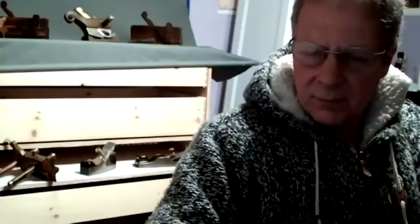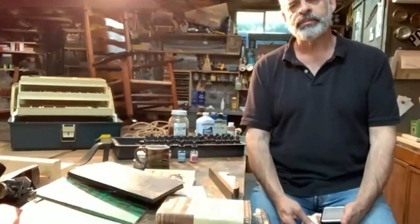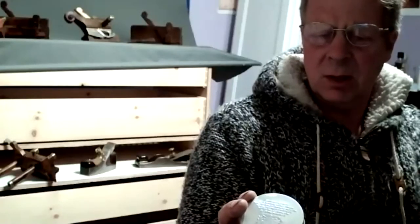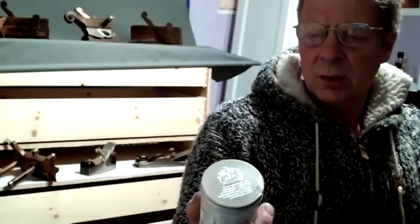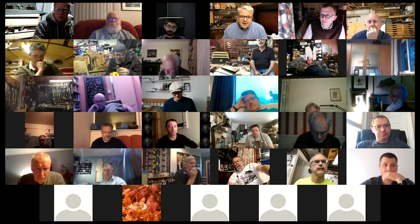Does the Renaissance wax have any kind of a grit to it at all? Because they talk about it having a cleaning quality. That's a good question. I don't know. I've never really thought there was any actual abrasion to it as such. I wouldn't have said so. I think they wouldn't have done that because of why they made it. No, it's not at all. It is a microcrystalline.